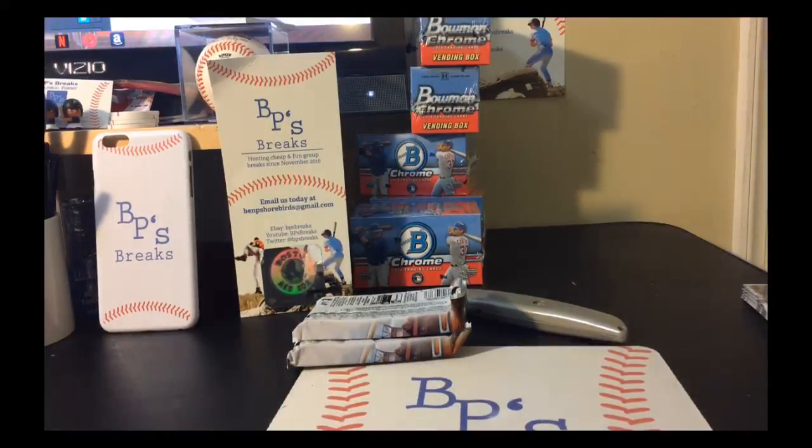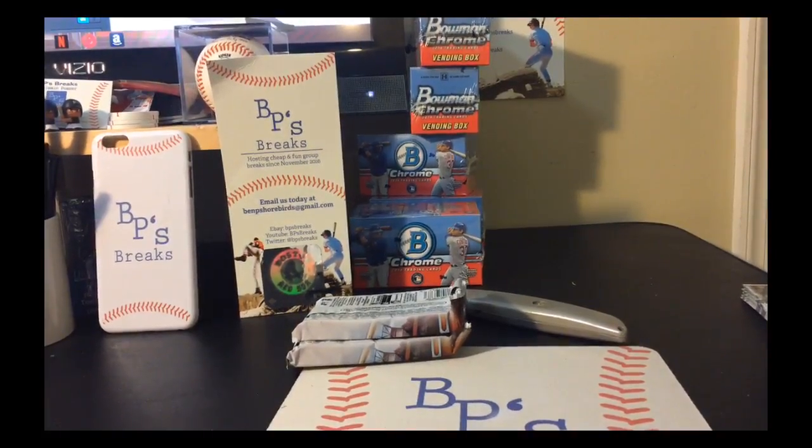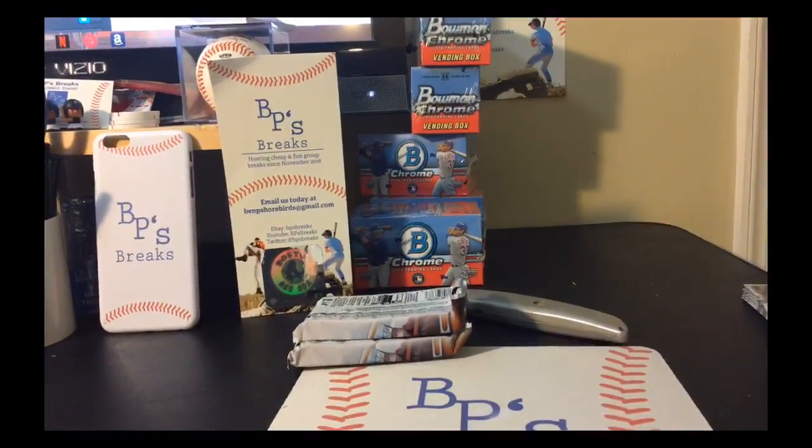yeah. That and the Willie Calhoun gold auto are probably the two best cards. Seager gold auto is okay. It's prime position auto. But, boom. That is a hell of a card.